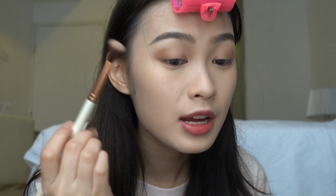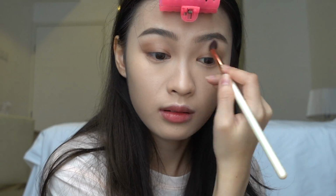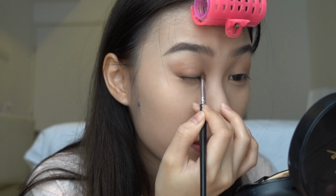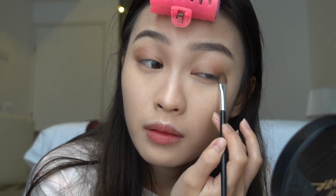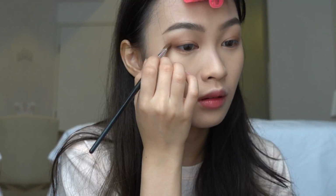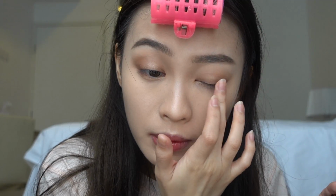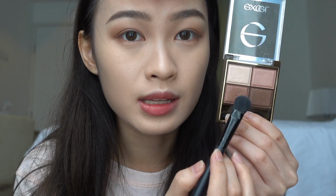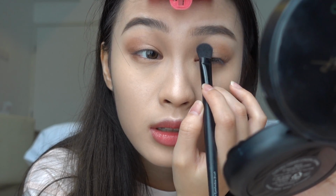Using the blending brush, just blend it out. Okay, so now using a smaller eyeshadow brush, the darkest shade in the palette. And also bring it downwards. Alright, so using the lightest shade, pop it in the center as always. Okay, because my eyes are a bit swollen, right? So I want to darken this area more. I'm gonna be using this second shade again and just bring the shade inwards over here.